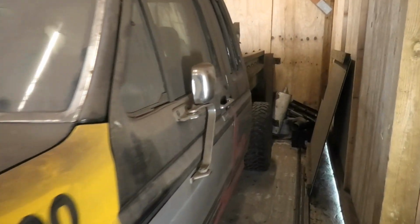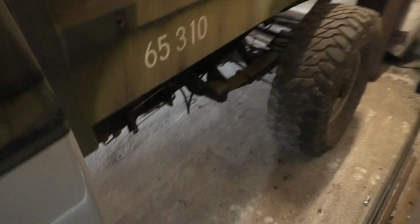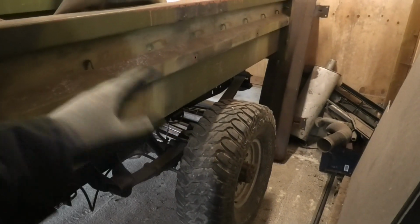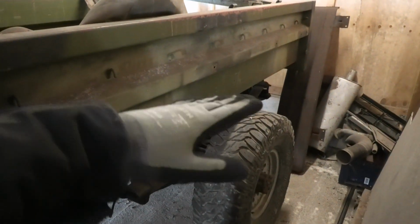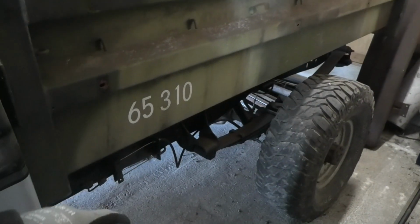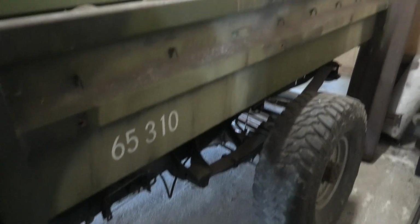So on the other side of this, I haven't really started attaching anything to the side of the bed, but it's just going to be the same as the other side. I'm going to use the fenders that came with the trailer. I'm just going to attach those, and we're going to make some platforms to step on with some kind of little locker toolbox thing over here as well.